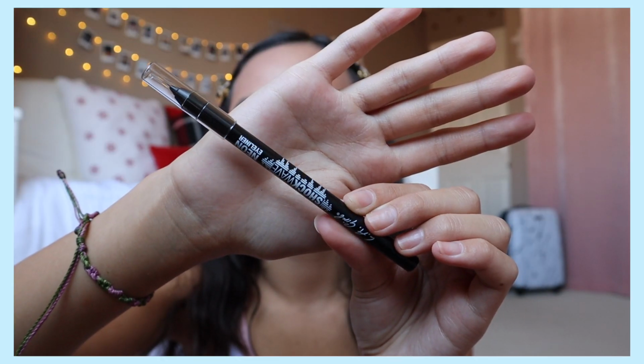This is from LA Girl. It's the Shockwave Neon Eyeliner. It's just in black, but I'm going to line my lid. I'm not going to do a crazy wing or anything. Oh wow, I really like it.